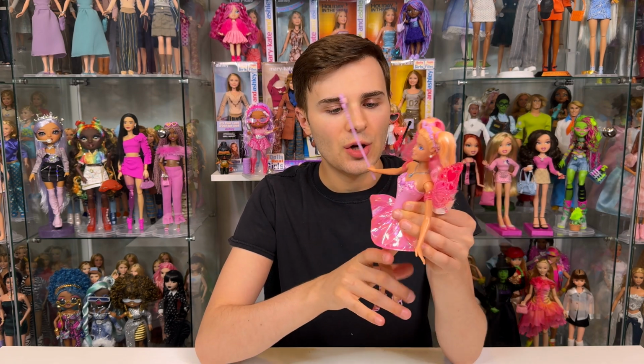She's a Playline doll anyways. She was $20, by the way. She was $19.99. So yeah, we don't get much articulation, but it's okay. I think for what it is, for a Playline fairy doll with the color change element, this is good enough in terms of articulation.